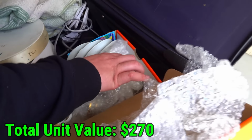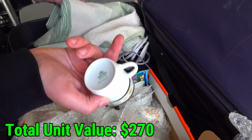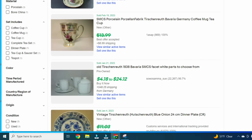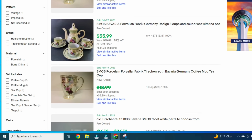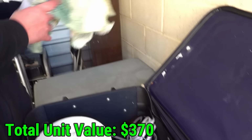But most of them look like they're complete. So let's hope these little cups are in good shape and have a little bit of value. These individual pieces seem to be going for about $10 to $25 a piece, and we have a full box of probably 30 to 50. So I'd say conservatively about $100 at least. There's that. This is just a rug.